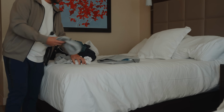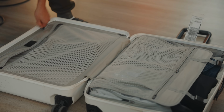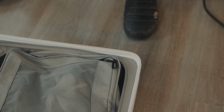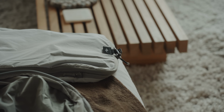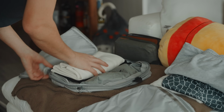For packing, I strongly recommend getting proper traveling cubes. Ever since John got his from Monos, it made me strongly consider packing cubes. It's the first time ever I use packing cubes, but let me tell you something, proper packing and compressed cubes are a game changer. The amount of stuff you can compress into these is not normal.